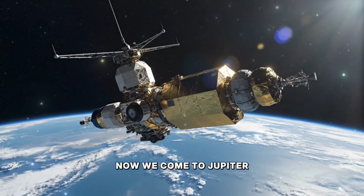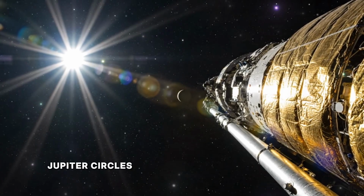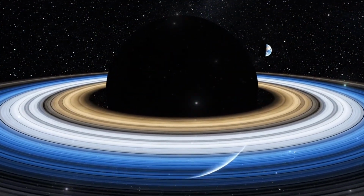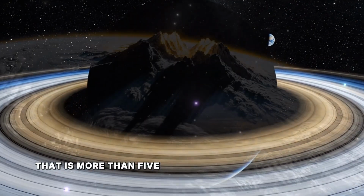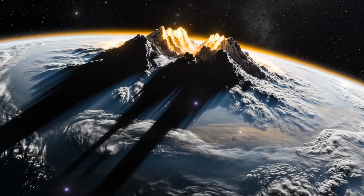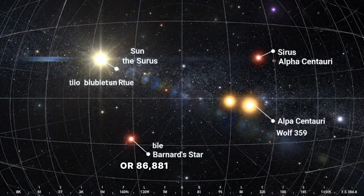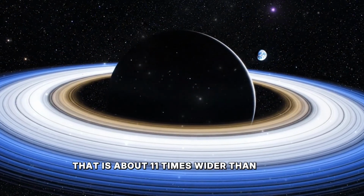Now we come to Jupiter, and this is where the scale really starts to change. Jupiter circles at about 5.2 astronomical units, which is roughly 778 million kilometers, or 484 million miles. That is more than 5 times farther out than Earth. Jupiter is staggering. It measures about 139,820 kilometers, or 86,881 miles across. That is about 11 times wider than Earth.